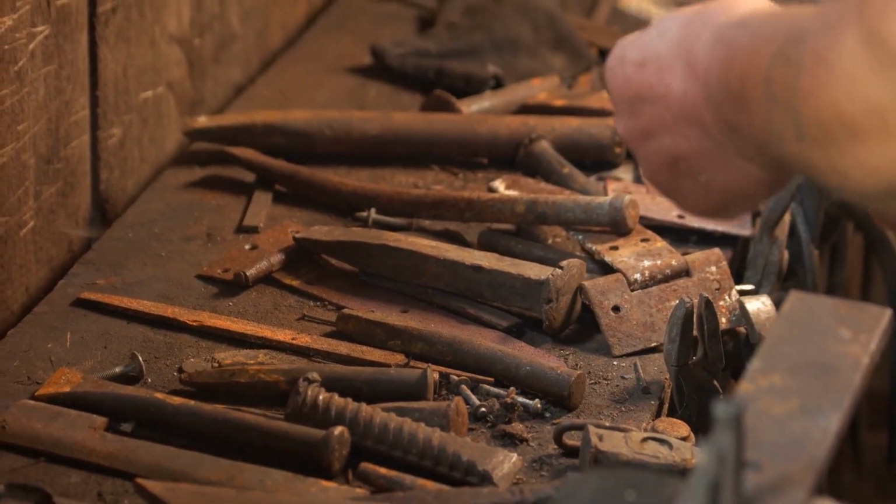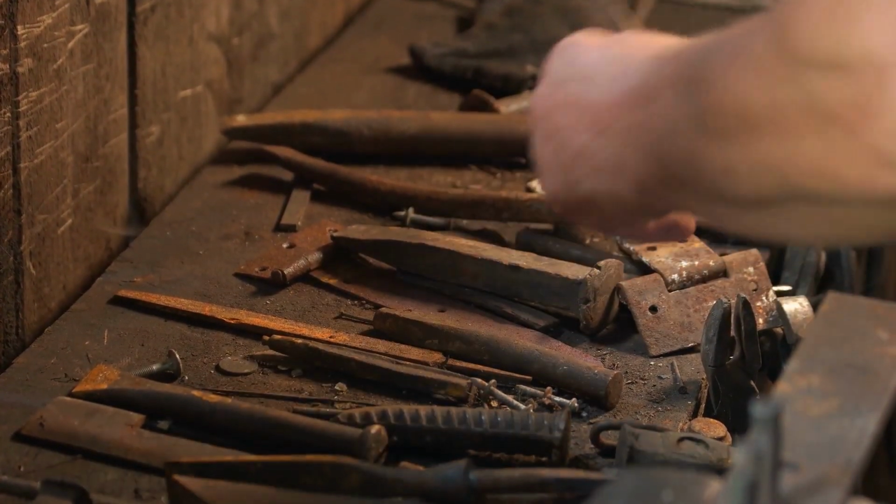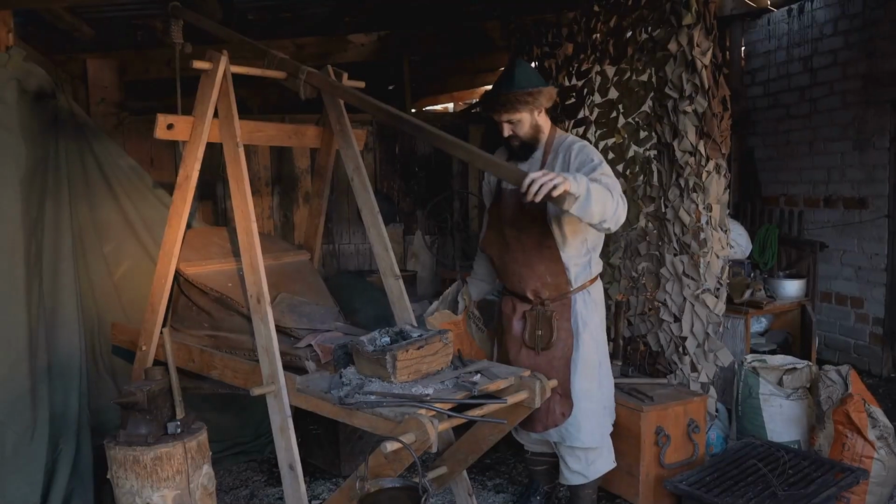Their legacy lives on in the weapons, tools, and artifacts they left behind, a testament to a culture that valued both practicality and artistry.